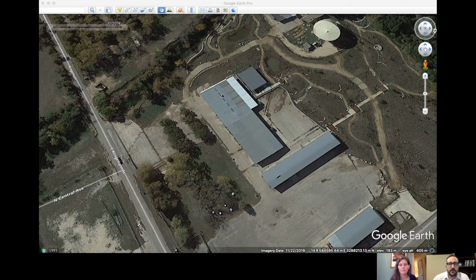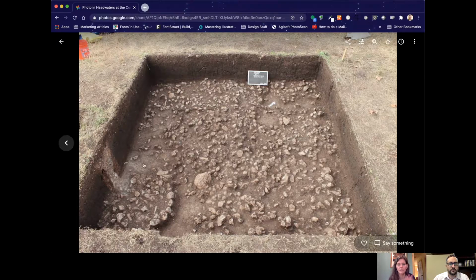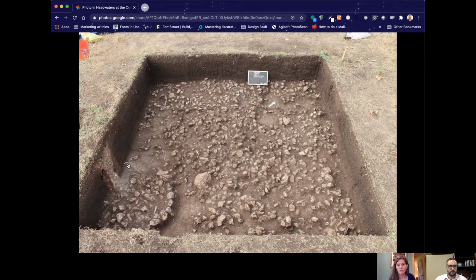What I'm going to do is talk about this part of the site right here. I have some models that we can show. Here's a picture of an example of one of these large features. What you're seeing is Block A, and that little semicircular pile of burned rock in the lower left-hand corner is feature 50, and that is an earth oven. It's the family-sized pizza of burned rock. That's where they were cooking foods at low temperatures for a very long period of time.